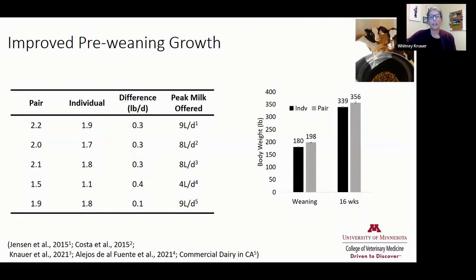We did a study here at the University of Minnesota on our campus dairy, where we have calves born in the wintertime, and we did individual versus pair, and then we followed them all the way to 4 months of age and did a bunch of measurements. But one of the things that we measured was body weight.